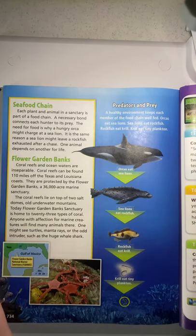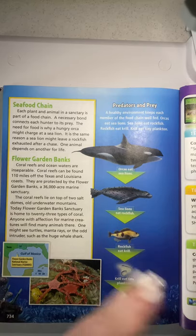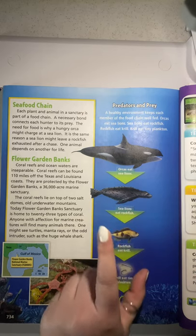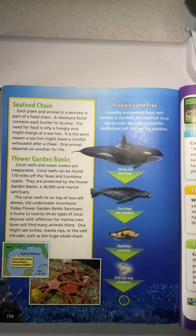So a healthy environment keeps each member of the food chain well fed. Orcas eat sea lions, sea lions eat rockfish, rockfish eat krill, krill eat tiny plankton. And that's what this shows. So orcas, this is your orca, it eats a sea lion. Sea lions eat rockfish, rockfish eat krill, and krill eat tiny little plankton, okay?